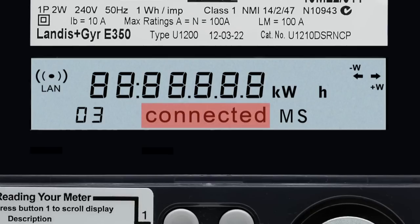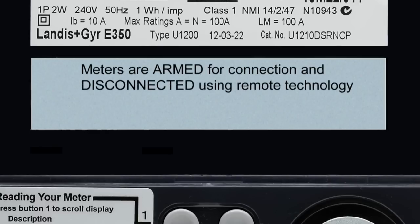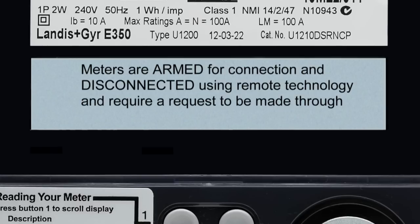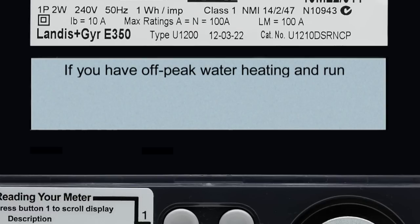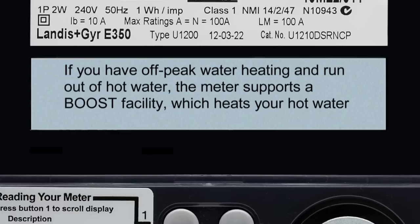When connected is displayed, the meter is connected. Disconnected confirms that the meter is disconnected. Meters are armed for connection and disconnected using remote technology and require a request to be made through your electricity retailer. If you have off-peak water heating and run out of hot water, the meter supports a boost facility, which heats your hot water once.